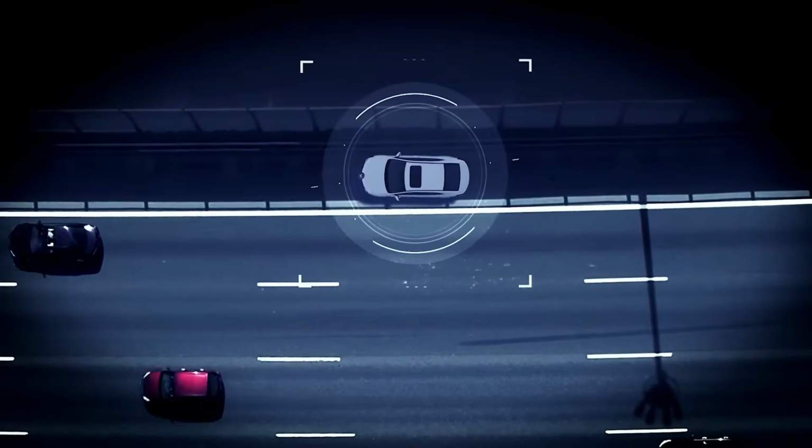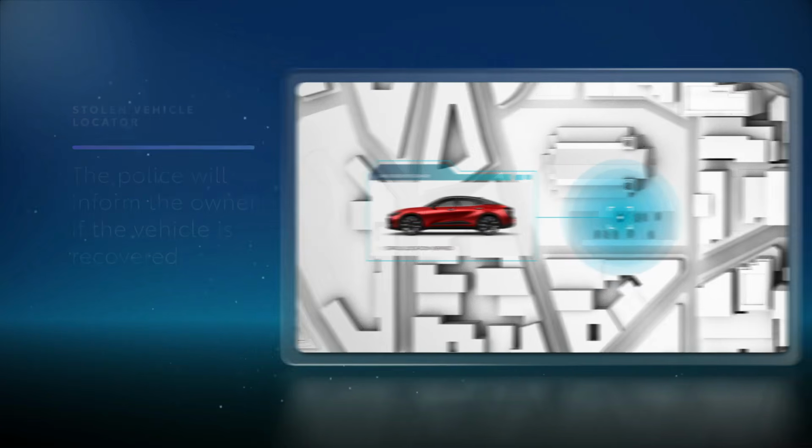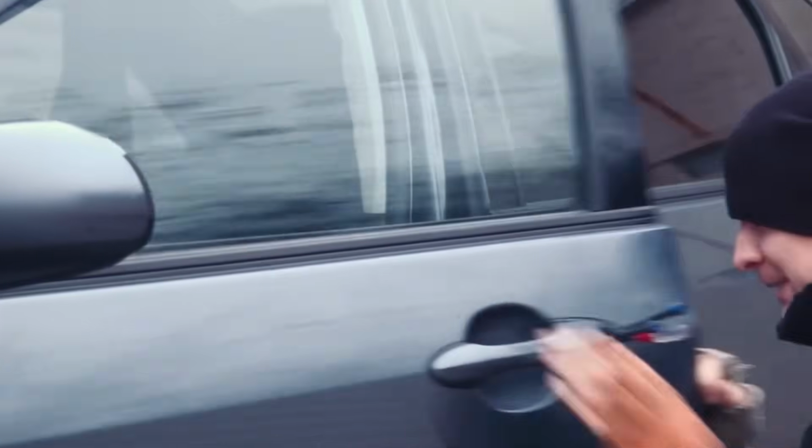It's not something most people interact with daily, and after the trial period it may require a subscription, which is why many owners overlook it entirely. But in critical moments, it shifts from being an ignored feature to a system that can genuinely make a difference when every second counts.